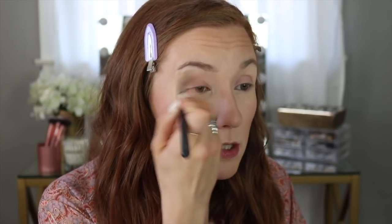Put a little bit of this all over. I almost feel like with that pink, you almost have to scrape your eyelid to get any of that stuff to come off the brush. Okay, I am just going to use a little bit of the bronzer to darken the outer corner, because the color in that e.l.f. palette's a little bit too dark.